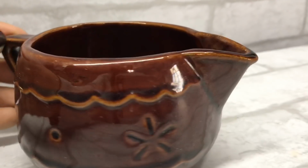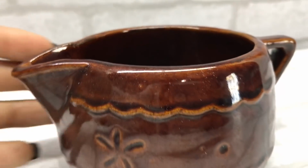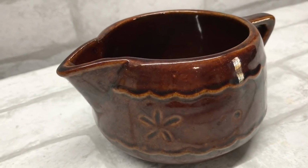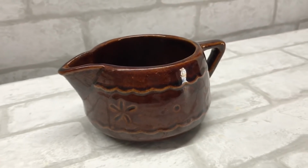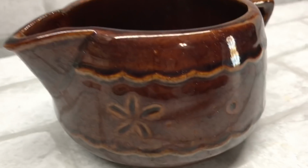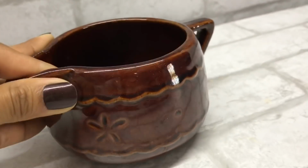It's all there. There's no chips, no cracks, no breaks, and that is one thing I can say about these Daisy Dot pieces. They are super durable and they look fantastic for having some age on them. It's almost going on a good 100 years. So that is pretty fantastic. Anyway, we're going to list this in the shop. He got it for 99 cents and I'm hoping I can get a good flip on it.